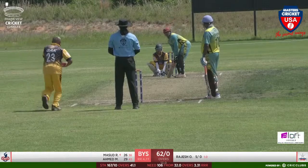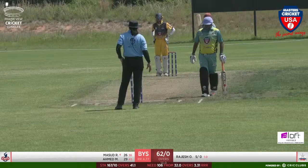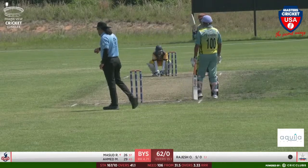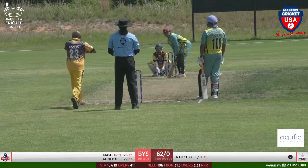Rajesh coming in to bowl to Masood. This is played off the back foot by Masood. Back to the bowler. Dot ball to start for Rajesh. He's into his second over here. 62 for no loss. And this is really good going by A boys.